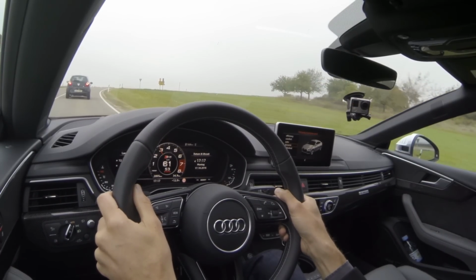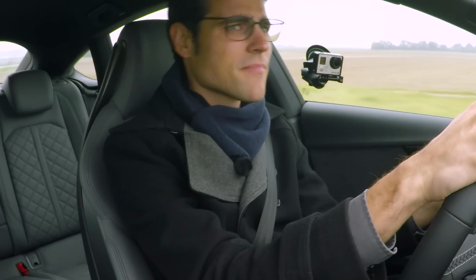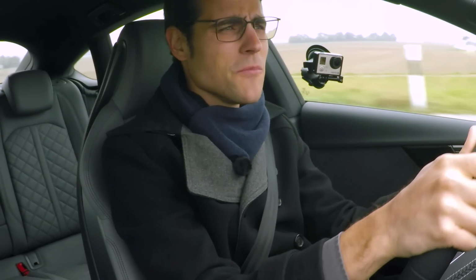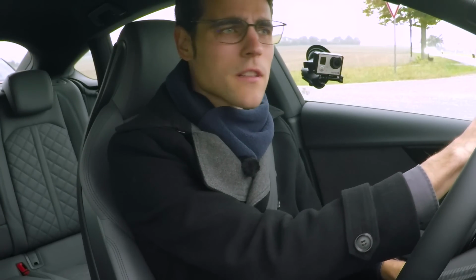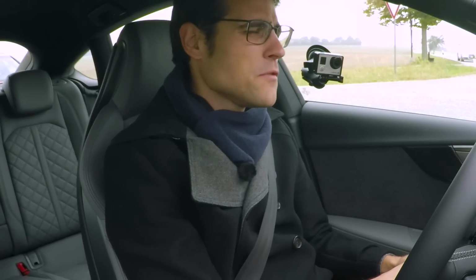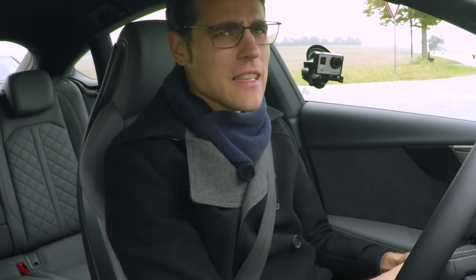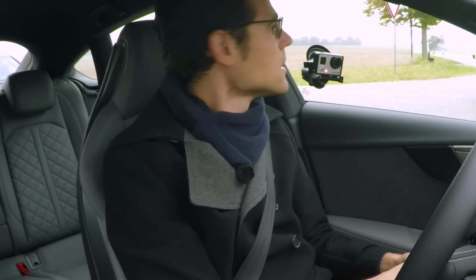Question is then, of course, Coupe and Sportback, do you feel a difference? I have to say, really a minor difference you feel. So nothing too huge from the difference. Maybe you feel a little bit that the wheelbase is a little bit longer, but that's again no game changer.